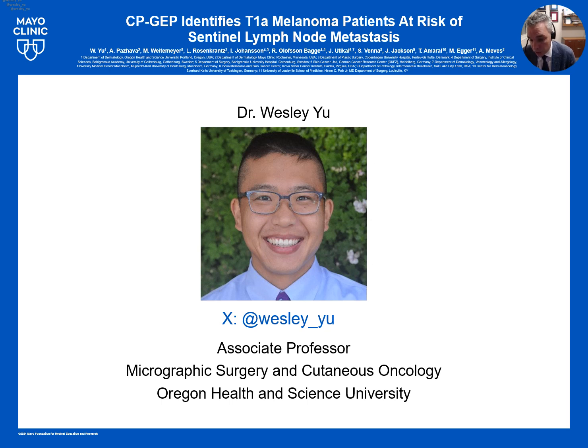Hello, I wanted to quickly introduce this poster entitled CP-GEP Identifies T1a Melanoma Patients at Risk of Sentinel Lymph Node Metastasis. I am Dr. Alexander Mewes, dermatologist here at Mayo Clinic. This particular project is a big collaboration between 11 centers that all participated.